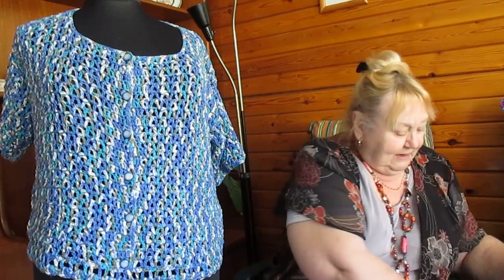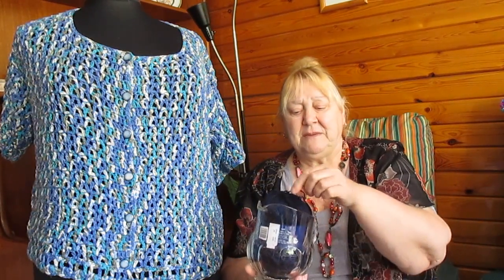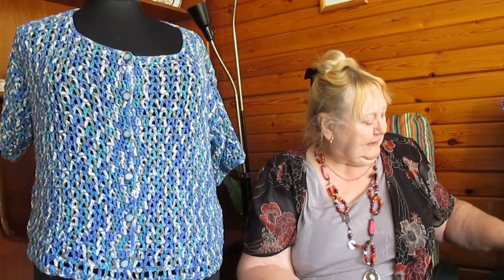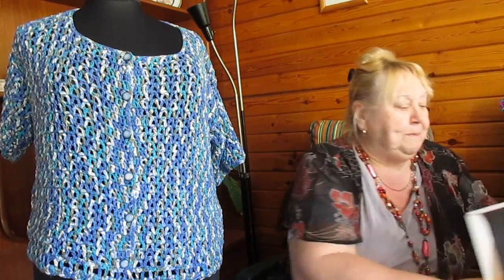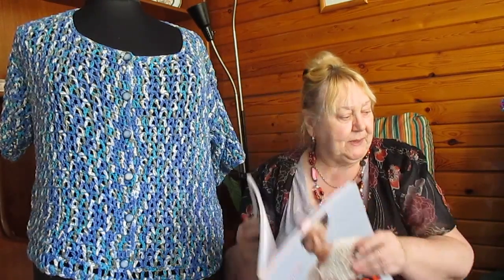Do you like my yarn bowl? I hoover every day, but it's so desperately hard to keep the dog hair away from anything I'm making. And what am I making? Well, I'm actually making the May May. Me and my Doris Cham making the May May.